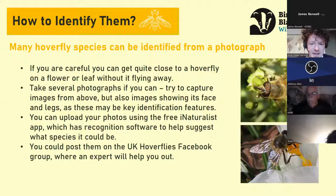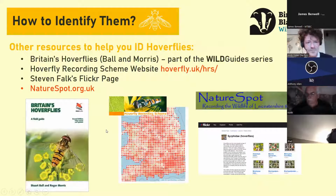And when you upload it, there are people who will also take a look and maybe help you to suggest what it could be. There's also a really useful Facebook group called UK Hoverflies, where if you join and post your pictures, people will help you to identify what you've seen as well. There are lots of experts out there who can help you to identify hoverflies from pictures.